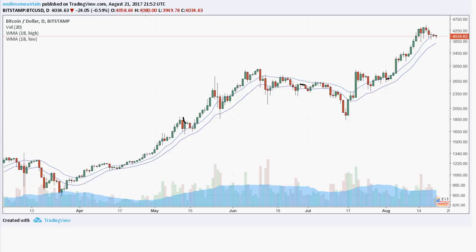If we look at the numbers at the top, we got a high of 4,080 and a low of about 3,950. So 50 plus 80 translates into 130. That's a little over 3% volatility. For a stock market, that would be huge. But 3% is nothing, as we can see within this time frame.